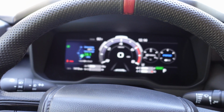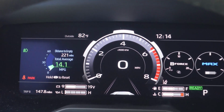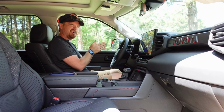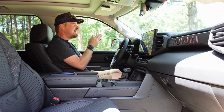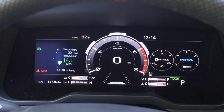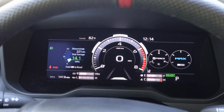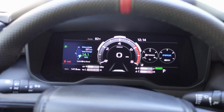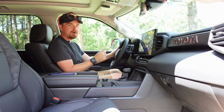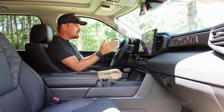You get a digital information screen here behind the steering wheel with everything from your fuel economy, a large front and center digital analog tach, if that makes sense, surrounding a digital speedometer. Down below that, you have all your driver aids and the status there. And to the right, you get two dials for your iForce and your Max. The iForce is your turbo speed, Max is that hybrid powertrain, and the battery status there. So very good layout back there.